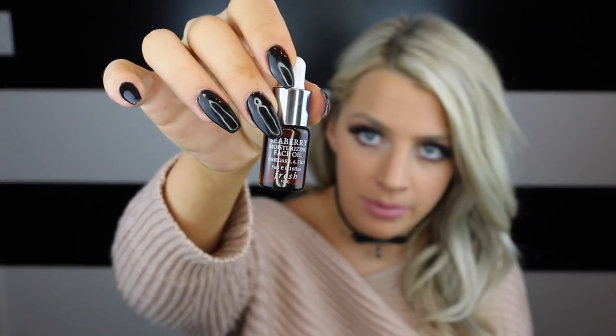If you're ever having troubles blending out your cream products, what I do is I take a beauty oil. So this is the Fresh Sea Berry Moisturizing Face Oil. It's just a little sample. And I drop a few drops on my damp beauty blender, and I blend it out that way if I'm ever having any problems with it.